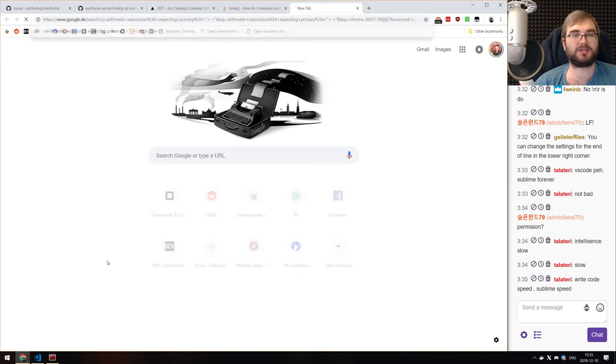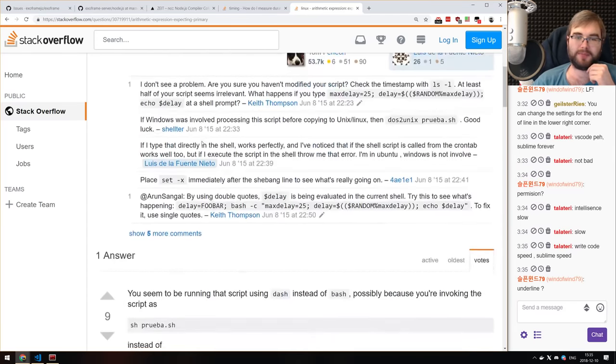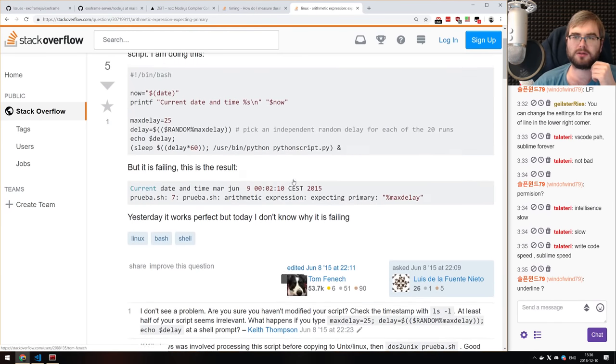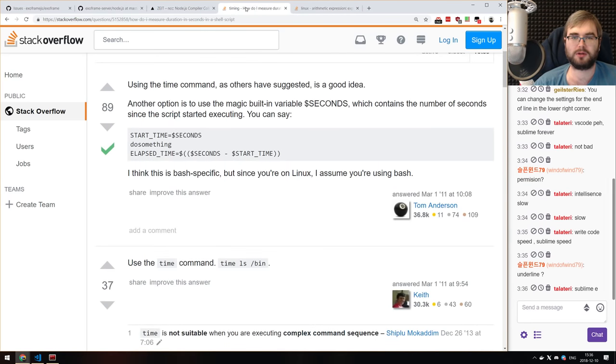Sublime is fast, that is true, but honestly, with a good SSD, it's not much slower than VS Code, right? It's going to be slower on larger files, but yeah, okay, let's see. Okay, so why do you not like my arithmetic expression expecting primary dollar max delay? They should be without spacebar here, is that what you want? I'm terrible at writing bash scripts.